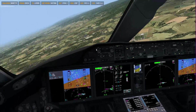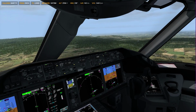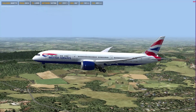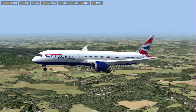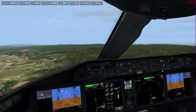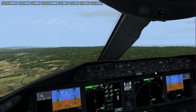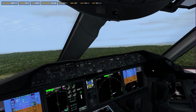Runway is not in sight yet. Make sure flaps are full, nice. Don't know why it doesn't show flaps as 30 on there, strange. The airport's somewhere over there. I'm probably going to increase our altitude a bit. Where's the airport? Should be on our right. Probably best if we climb a bit. So we don't actually have visual on the runway.